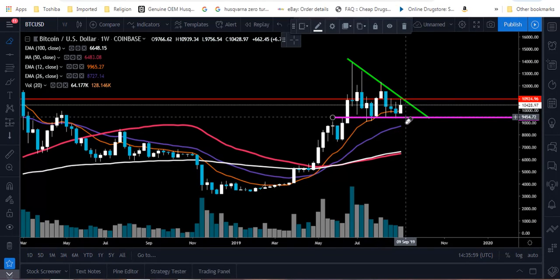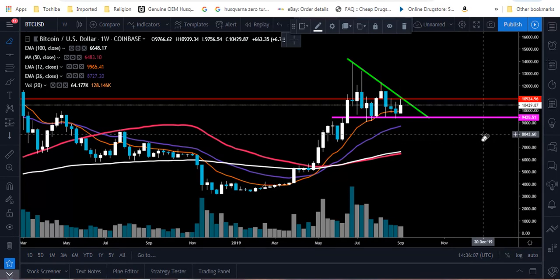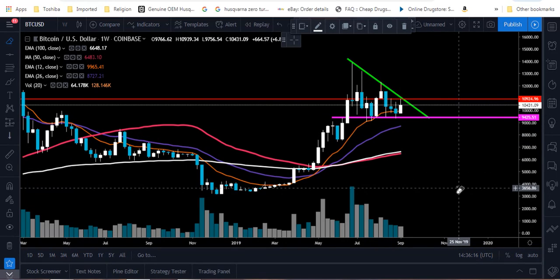Same to the downside. If we start breaking down and we close down below, maybe we'll call it that 9,425, then we can start looking at some lower levels, guys, to where we maybe even be coming back down to, you know, the $7,500, $8,000 range, some areas like right in here. So that's what we want to look at here for Bitcoin, guys.